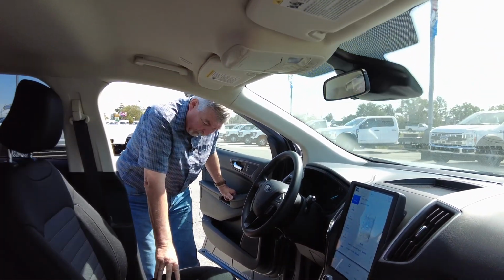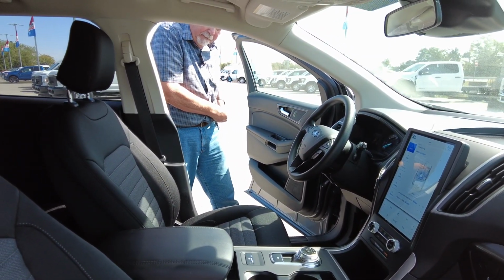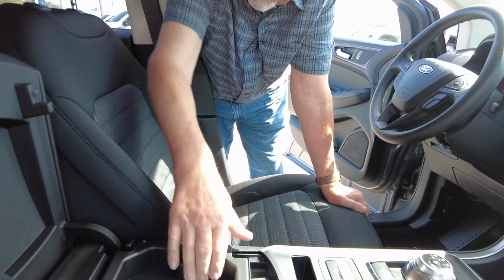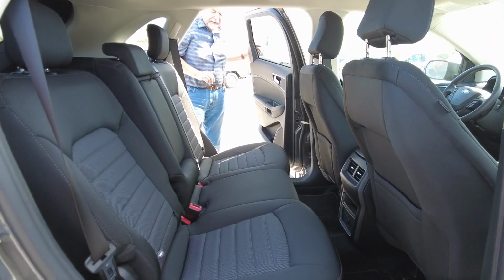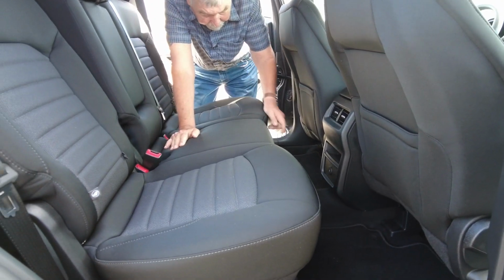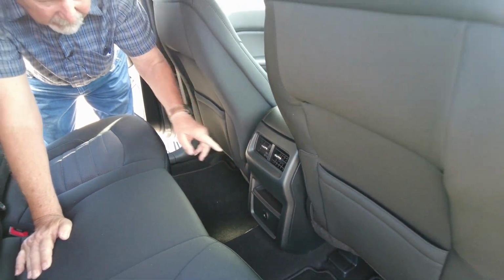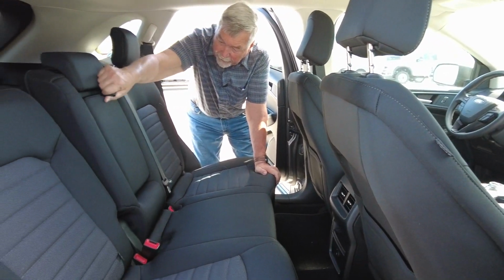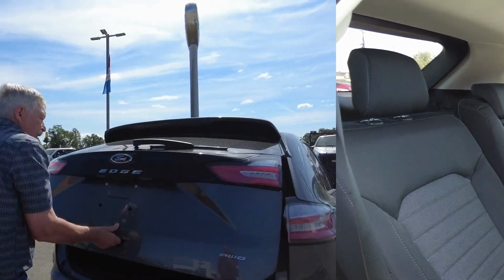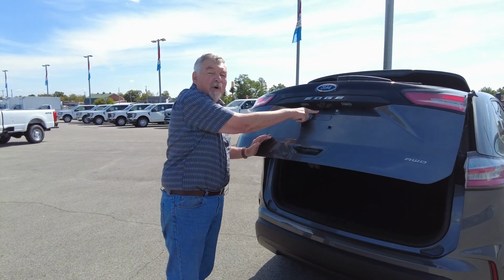And you've got full controls over the seating, up and down, back, forward. You've got your cargo compartment here. Now let's go around to the back side. You have your power point down here, your air conditioning vents, and you also have cup holders in your back seat. Here's your trunk space, plus you also have a rear view camera.